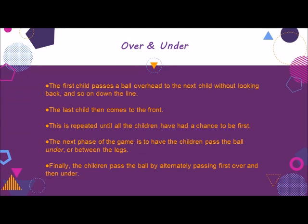For over and under, the children stand in a single file line. The first child passes the ball overhead to the next child without looking back, and so on down the line. The last child then comes to the front. This is repeated until all the children have had a chance to be first. The next phase of the game is to have the children pass the ball under or between the legs. Finally, the children pass the ball by alternately passing it first over and then under.